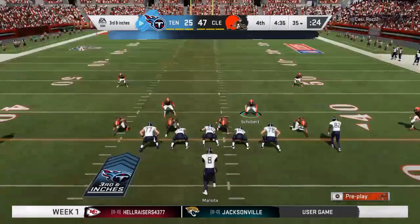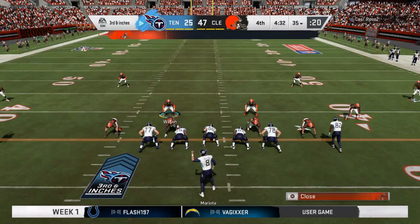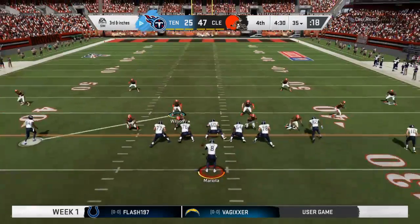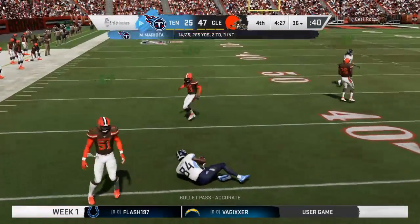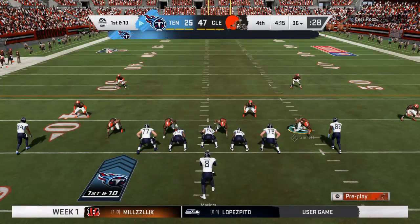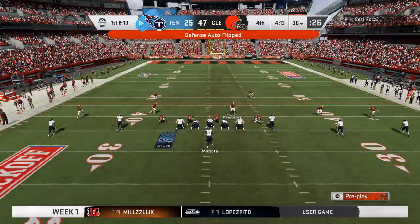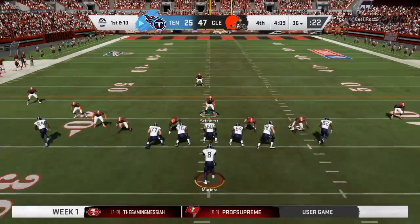As long as you go through your proper reads and progressions, the drag route can be one of those old reliable plays because usually it's good for a good chunk of yardage, as we just saw there. And those guys like it, right? They can get the ball with a full head of steam. Especially against man coverage, because in man coverage, they're typically running away from someone and not worried about traffic coming out on the other end. And the Titans first down.